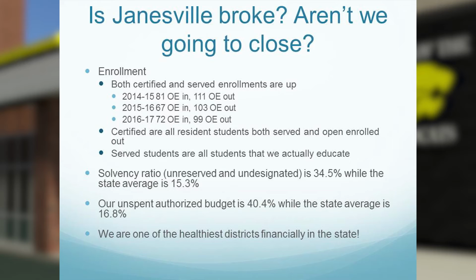Again, we are one of the most financially healthy districts in the state.